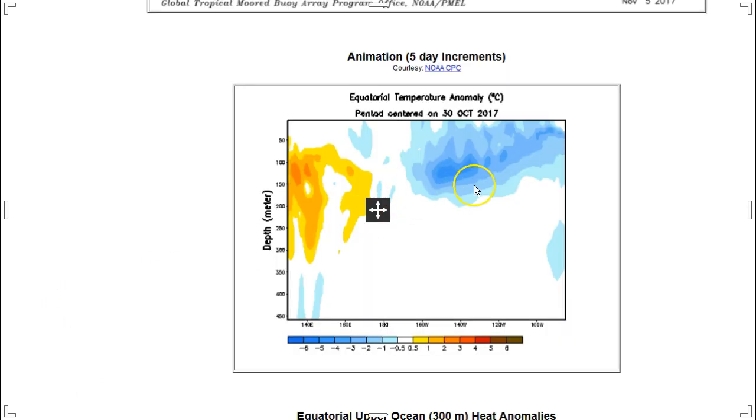Another model using that same data suggests the cool pool is actually even stronger. 1, 2, 3, 4, 5. So 4 to 5 degrees below normal in one little pocket here. You can see it upwelling to the surface. Just imagine east winds blowing hard along here, pushing warm water off to the east. There's a building warm pool there, and then cool water at depths. You can see the fingers of it reaching up into the surface, and keep this in mind when we look at the surface temperature charts.